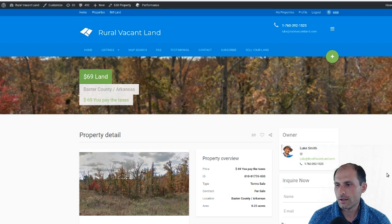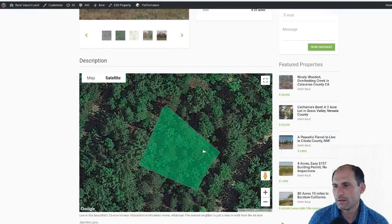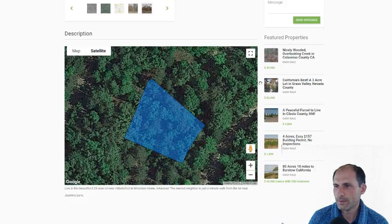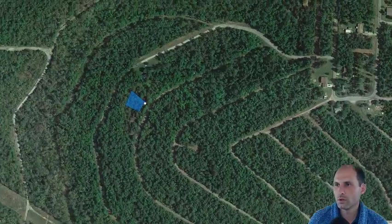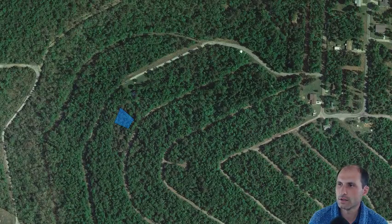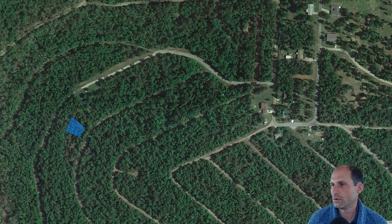It's a 1/4 acre in Baxter County, Arkansas, and $69 gets you the property. It's got a little dirt road. There is a house next door. There's a road going to that house next door that looks a little fancier. It looks like it's a little wider road because they got the power line going down the side of the road there. And then if you go out to the bigger streets, I think we've got street view. Let's see. Yeah, street view there.